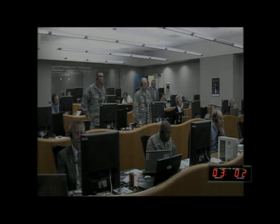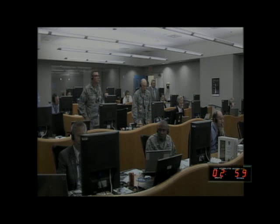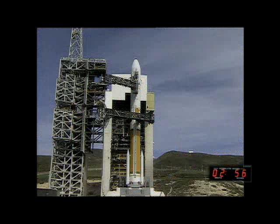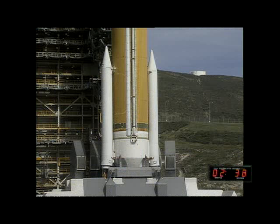T-minus 3 minutes. Vehicle ordnance, arming. CBC press purge is on. CBC LH2 secured. Vehicle ordnance armed. CBC locks at flight pressure and flight level.